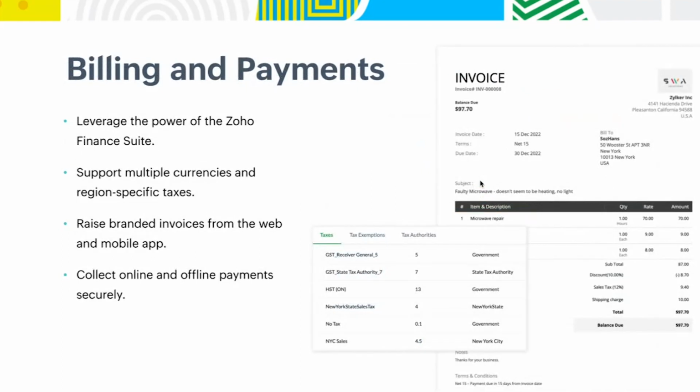Next is our billing and payments. So we have billing in Zoho FSM to handle invoicing and payments. Let me elaborate about both invoicing and payments in Zoho FSM. So we'll start with invoicing. So invoice in Zoho FSM is powered by Zoho Finance.